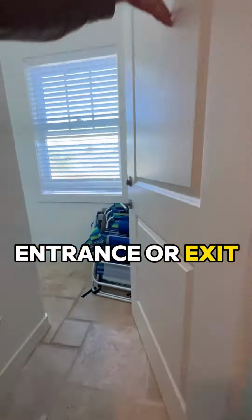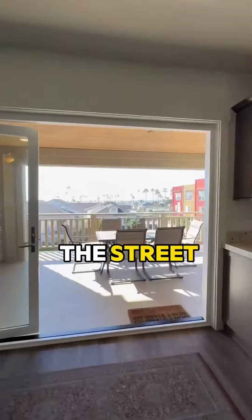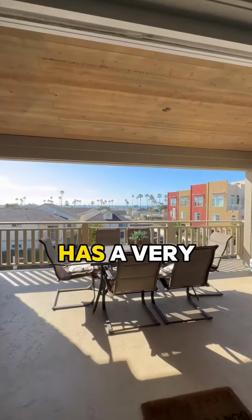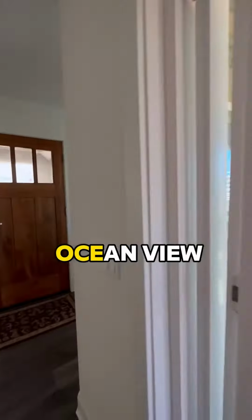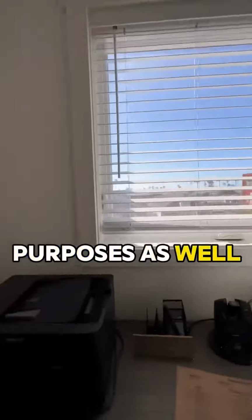Auxiliary entrance or exit is only accessible to Unit 3. 3 flights down takes you all the way to the street. This is the highest of the 3 units in the building. It has a very nice skyline ocean view. All the units here are laid out for vacation rental purposes as well as permanent residency.